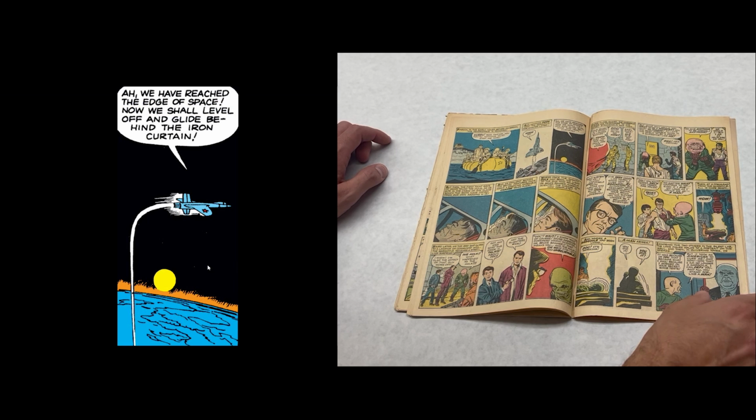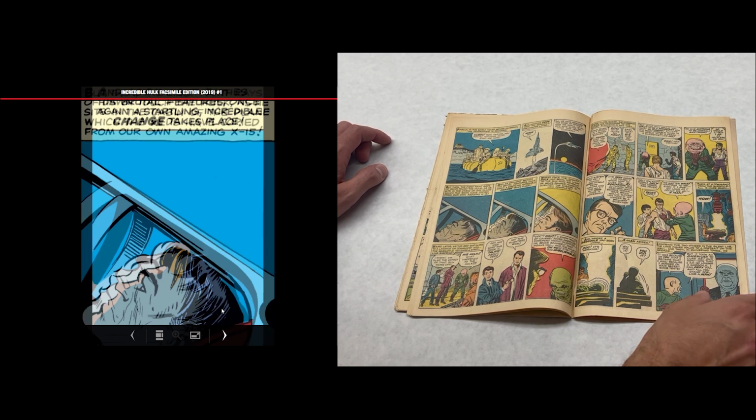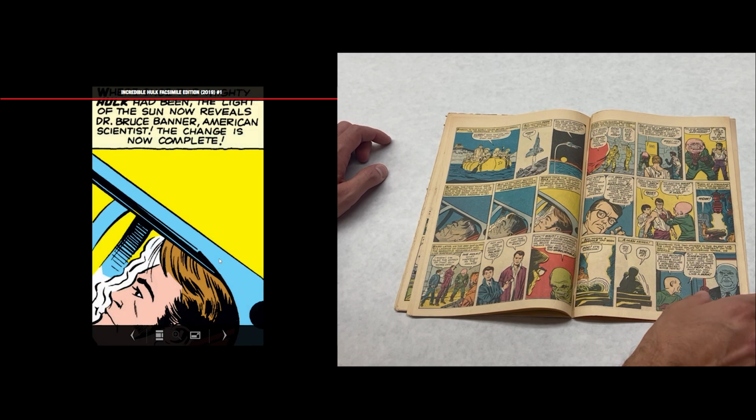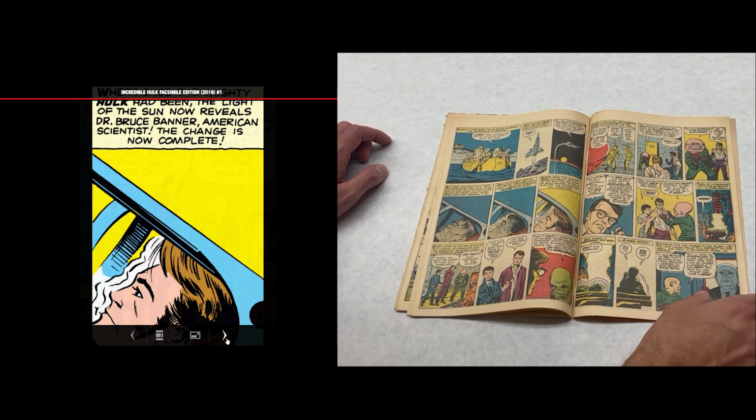And, we have reached the edge of space. Now we shall level off and glide behind the Iron Curtain. Super convenient, they're able to do that. But then the first faint rays of dawn touch the Hulk, and he sits in the cabin of the plane, which the Reds have copied from our own amazing X-15. And as daylight bathes the brutal features, once again a startling, incredible change takes place. When once the mighty Hulk had been, the light of the sun now reveals Dr. Bruce Banner, American scientist. The change is now complete.